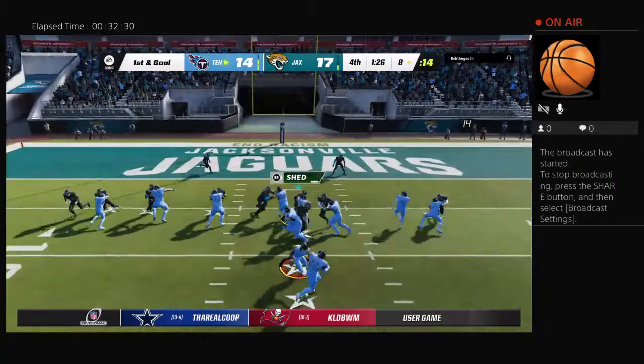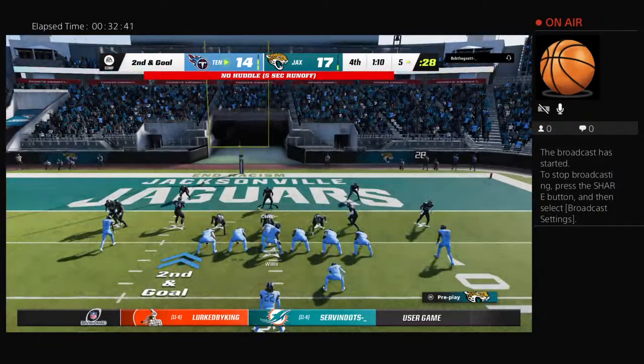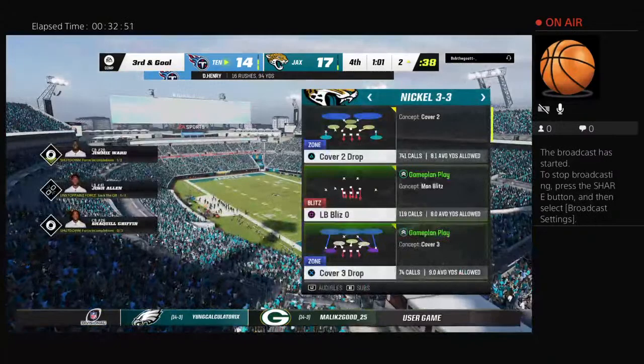Try to run for it with Henry. And they'll get this from the 8 to the 5. Pick up a 3. They'll give him another shot. And he'll get a bit closer as he's down to the 2. He's closer, but still more to do.